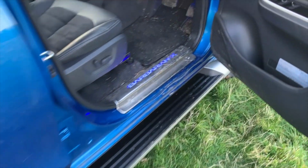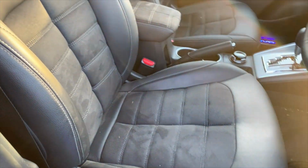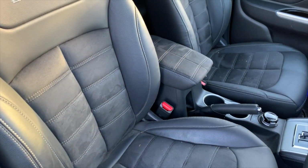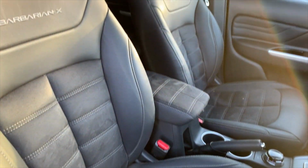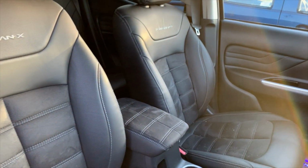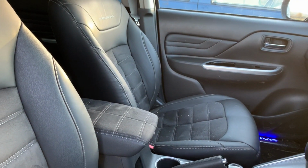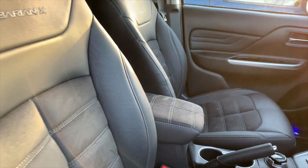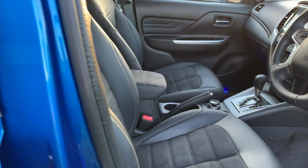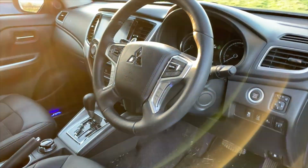And the other thing, well, actually no, they are really good seats. They're heated seats in the Barbarian X, and they're moulded to look like a six-pack. It just feels like you're sat on a rugby player all the time. Well, it feels like you're sat down on Jason Statham, which is a bit unsettling, really. But they look good and they feel good. It's also got a heated steering wheel, which is one of those little touches that I could never live without, even though none of my cars have got it. It's just a really nice thing to have.